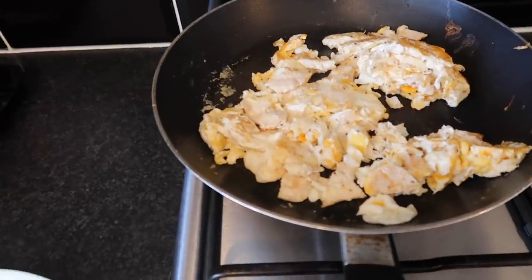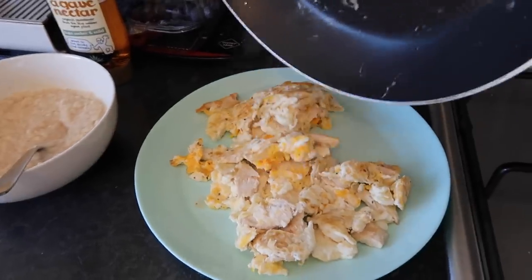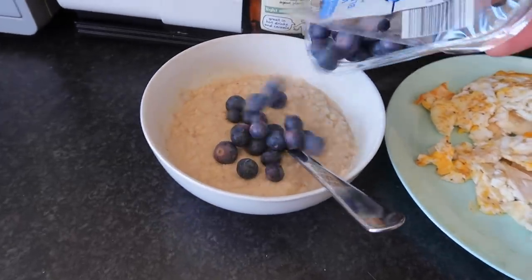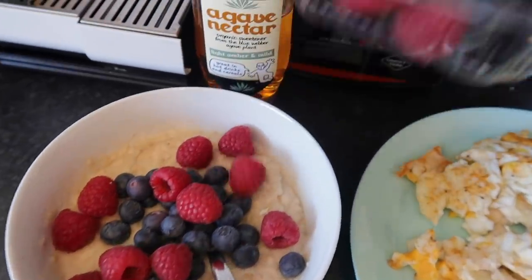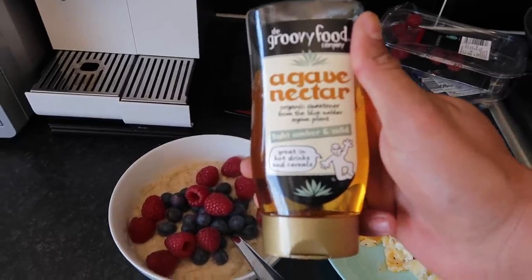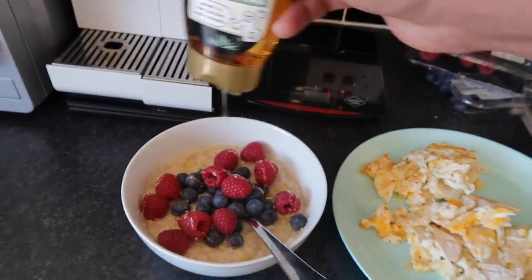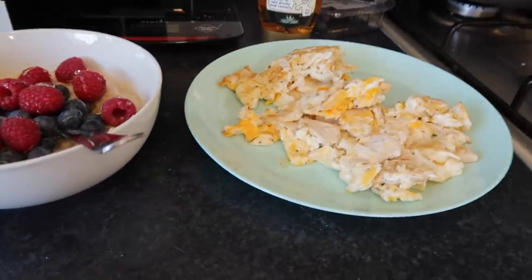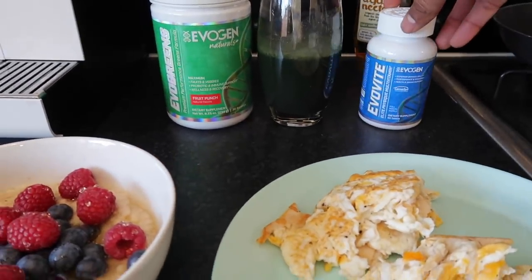And here we are, the chicken and eggs. I like them a little bit crispy. And then here I've got the oats. I'm gonna be adding a little bit of blueberry, a little bit of raspberry. And then I'm gonna be adding this agave nectar, or however you say it. Just a little bit more. And this is my breakfast. And of course I'm gonna be adding the Evo Greens, 1 scoop every morning with 1 serving of Evo White.